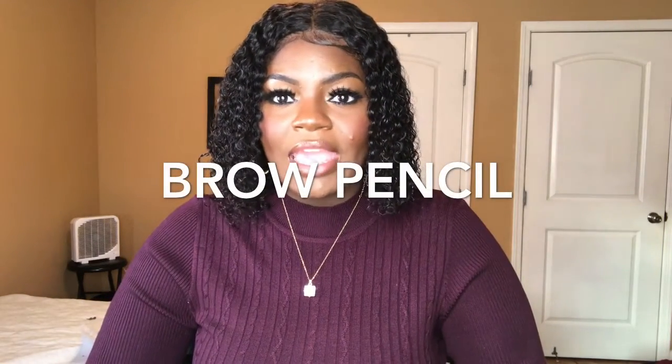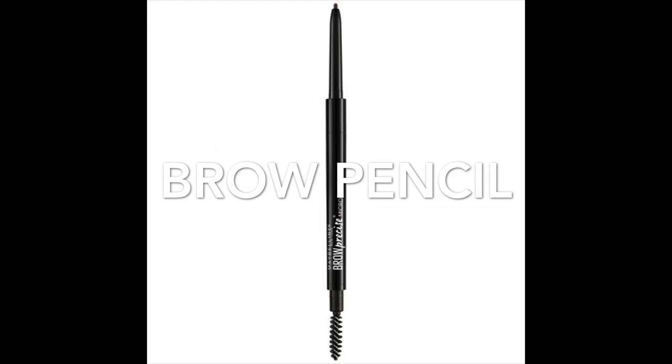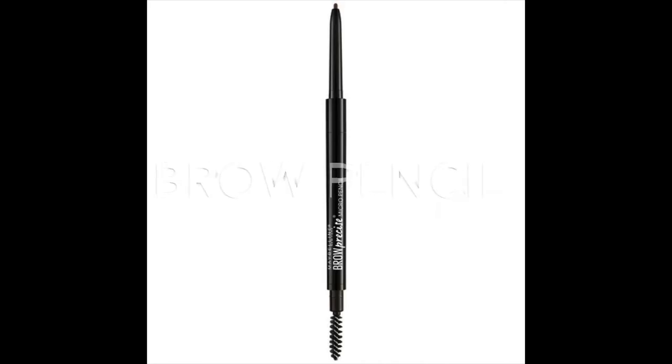Alright, and the next thing you definitely want to make sure to have in your makeup kit is a brow pencil. So have a brow pencil, brow pomade, whatever you want to do your brows with. We're just trying to have our brows on fleek, honey.